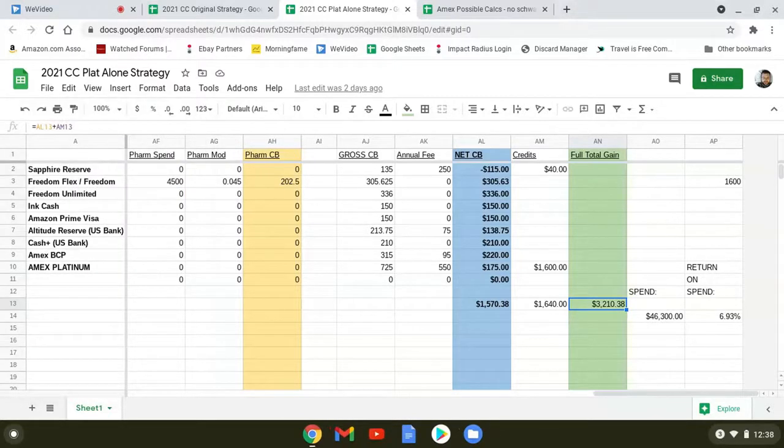Now that's good, and you've taken the opportunity cost into consideration, but we need to go even further and say, what if I didn't go for the Amex Platinum, but I went for something else?